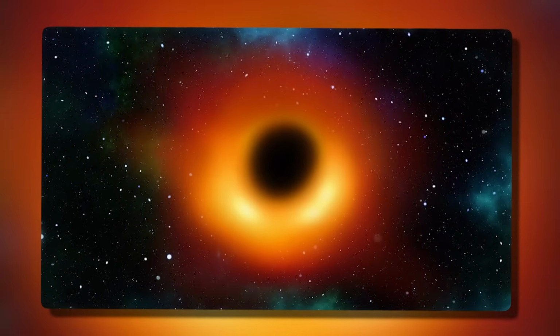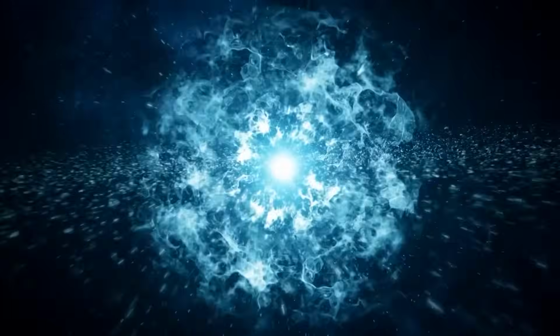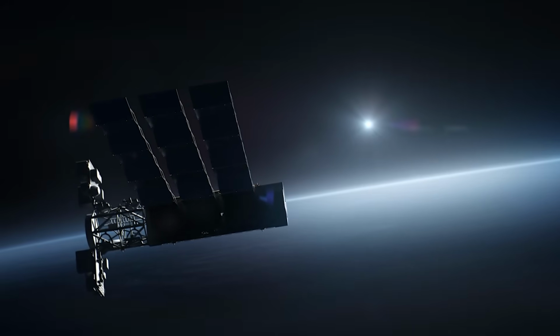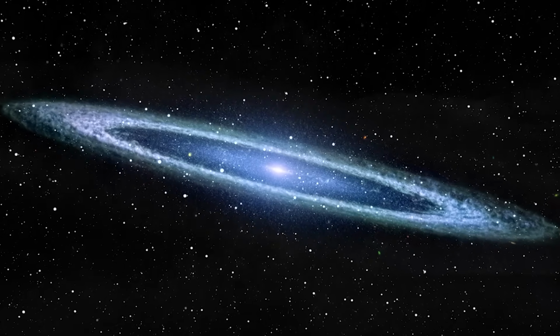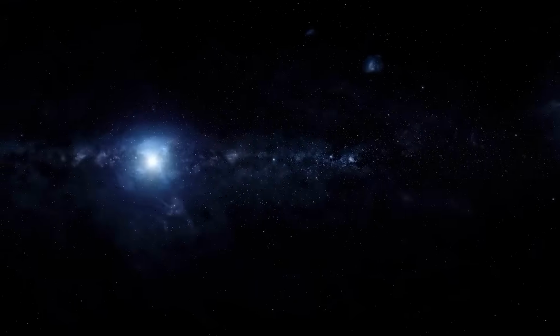The warping is so intense in some parts of the image that photons, particles of light, appear to loop and spiral, caught in an endless dance near the singularity. Such observations may provide the first empirical foundation for the study of gravitational lensing within a black hole, rather than merely around it. Another stunning revelation is the possible identification of what might be remnants of time-dilated matter.